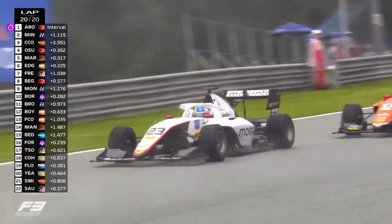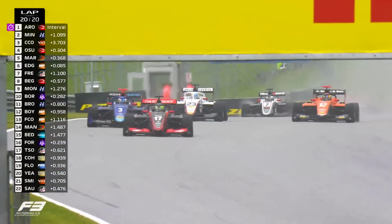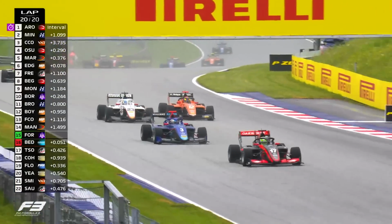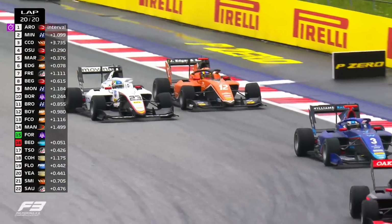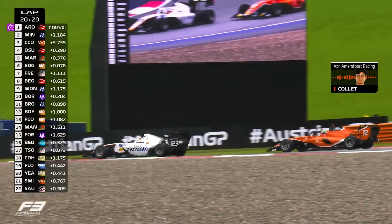And now Johnny Edgar in the tow. He's going to surely make a move on this battle as Collett defends. We've got Frederick catching as well. Beganovic likewise. It could be 6 in this fight by the time we get to the final corner. Here's Collett. Last lap, let's fight.